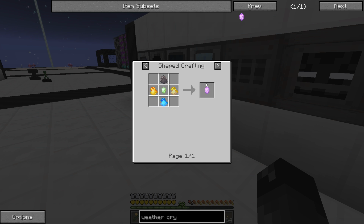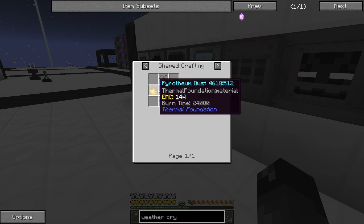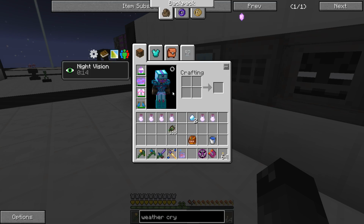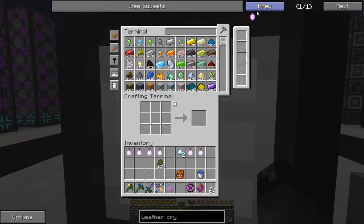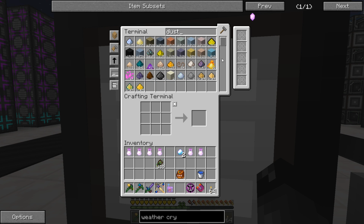I know I've made these before, but I don't remember anything about them. Okay, so we need a rothium, a petrothium, a pyrothium, and cryothium with a vibrant. So that is a fun one to make. I don't know if we have all of the different dusts there to make this. Let's take a look. Well, I guess we just search for dust. We should be able to find some. So we have pyrothium, and that's it.